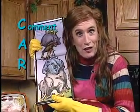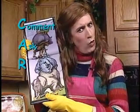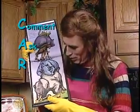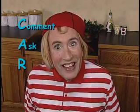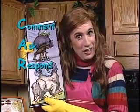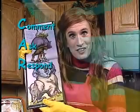Look at that elephant on the bottom. I wonder why he's on the bottom. He's the biggest. That's right. He's the biggest. And maybe he's the strongest, too.